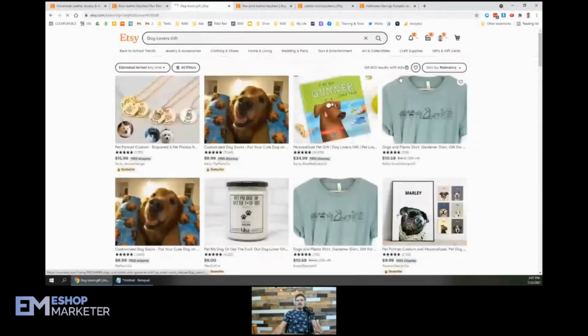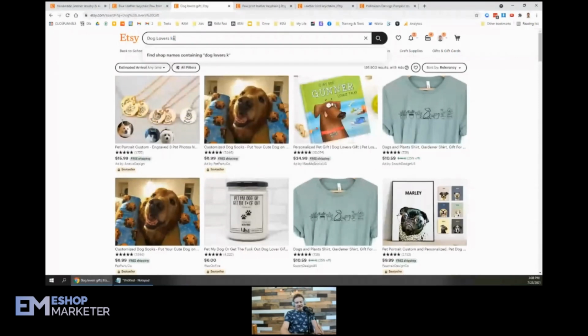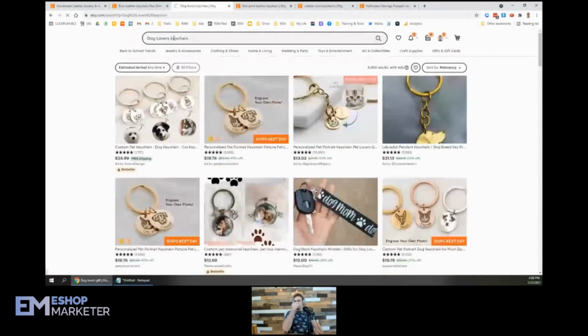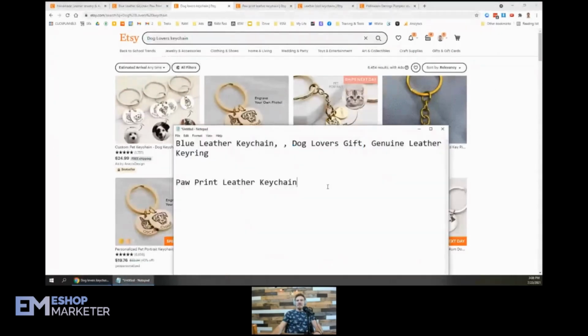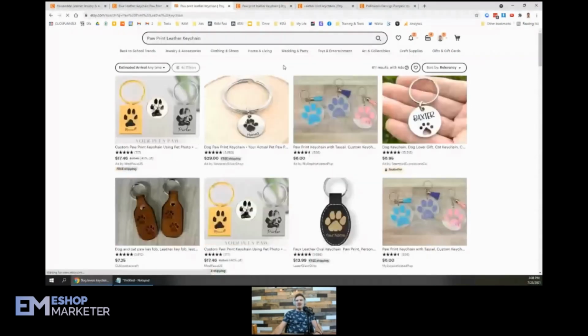Dog lover gift, 126,000. Let's look up dog lover keychain. Okay, 6,454. So that's a really good one right there. It's dog lover keychain. I would put that. Now let's see. We got paw print dog lover keychain was 6,000. And then paw print leather keychain was 600.